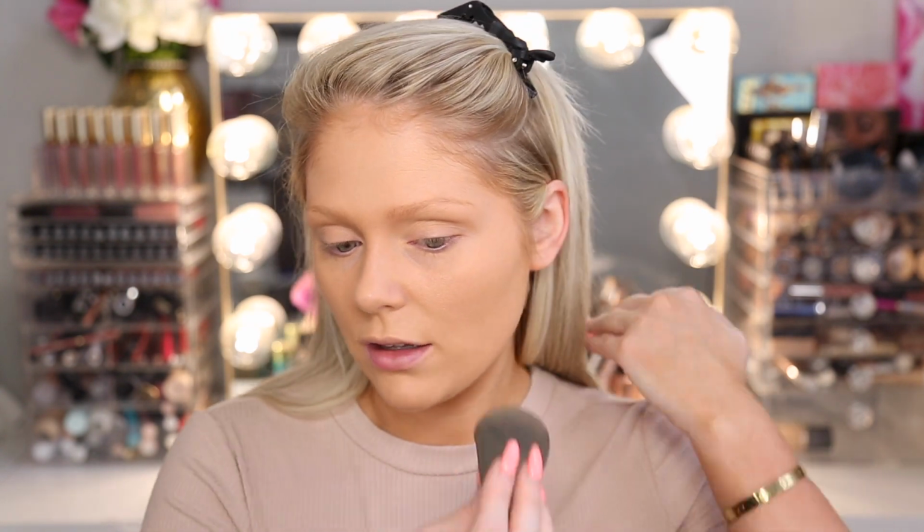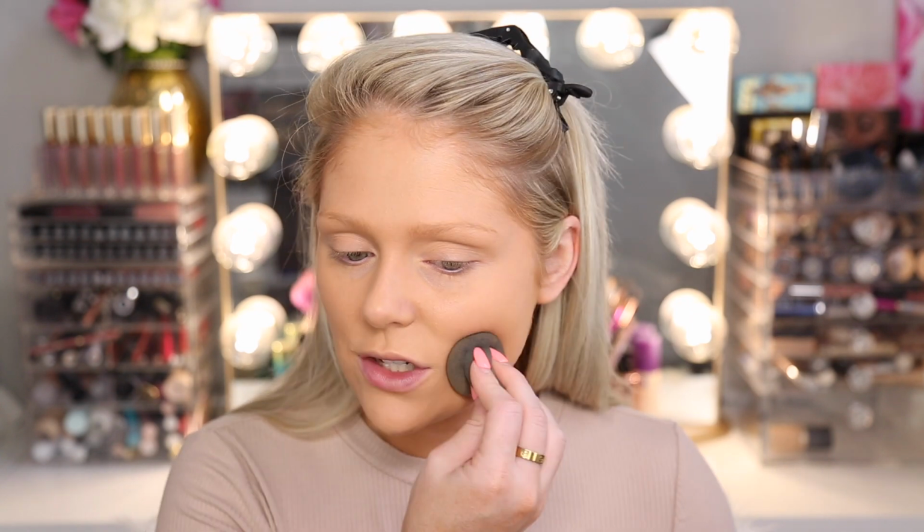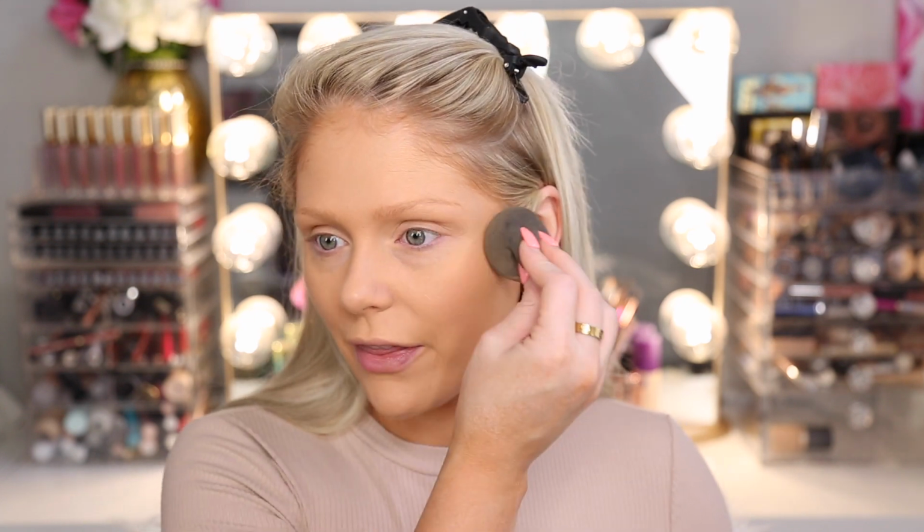And honestly, it's very matte. My skin does not look like it has an ounce of moisture to it. It doesn't make my skin look dry, but it definitely gives you a matte finish, and it doesn't feel drying on my skin. So that's good. It looks almost as though it would feel drying just because it does visually look so matte, but my skin feels fine. It doesn't feel tight.